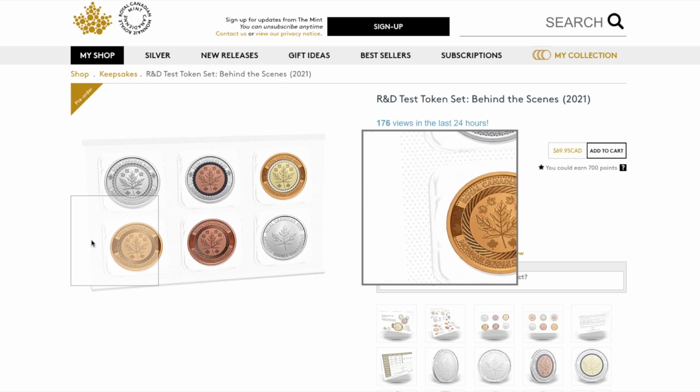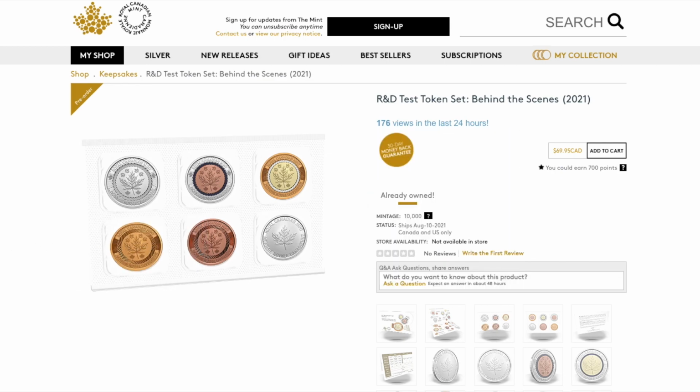but based on my understanding, these R&D test token sets combine security and innovations on the different components that get squeezed into one token. I think the closest one that we know in circulation today is the Toonie from Canada. Toonie is well known for its bimetal content. There's an outer rim, there's an inner rim.